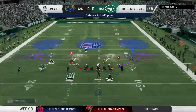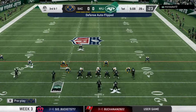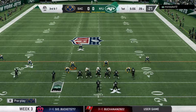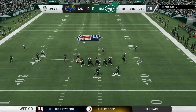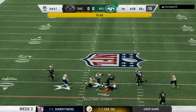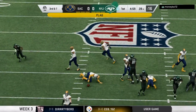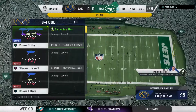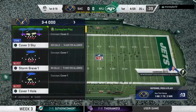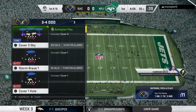A tough spot here on their opening drive. This is 3rd and 7. Third down. Here's Haskins. That's incomplete, but there is a flag down. So hang on. A big call coming on 3rd down. Thought they were going to force a 4th down. Instead, P.I. gives them the first.